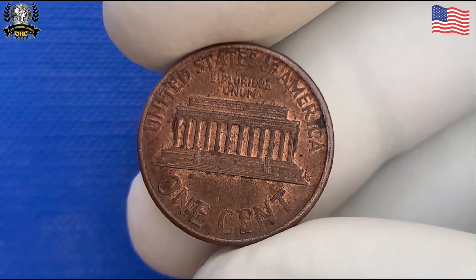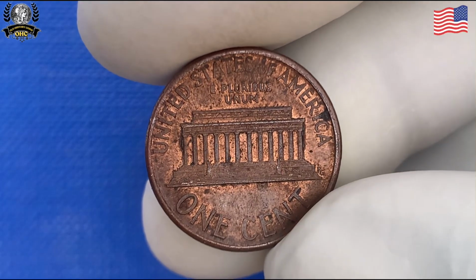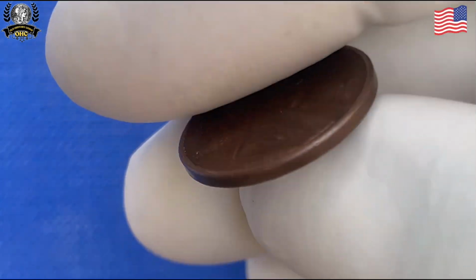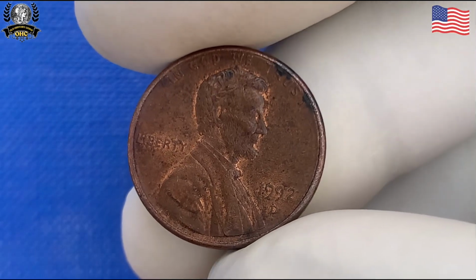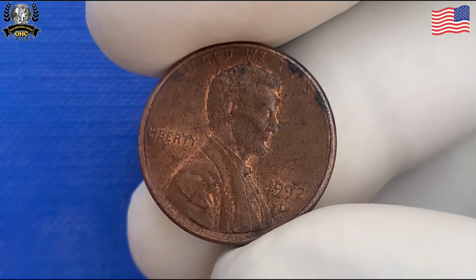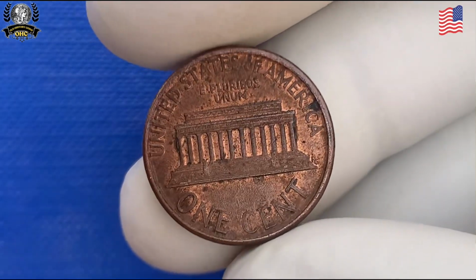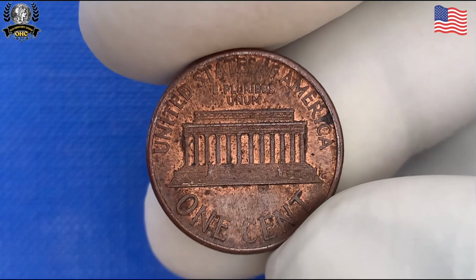If you're wondering just how rare these error coins are, the answer is that only a small percentage of the 1992 pennies were minted with the close AM variety. The exact number remains unclear, but estimates suggest that only a few hundred, at most, exist in the wild. That means that for those who have managed to find one, the coin is an incredibly rare treasure. And as you might expect, rarity is one of the most important factors when it comes to determining a coin's value.